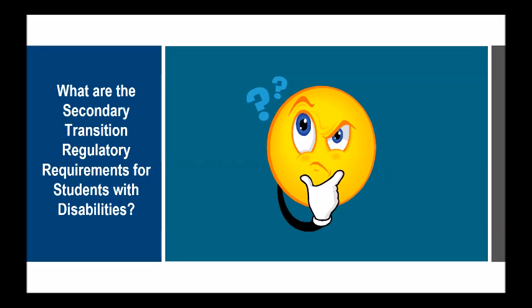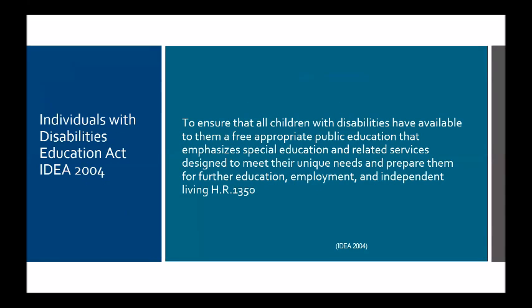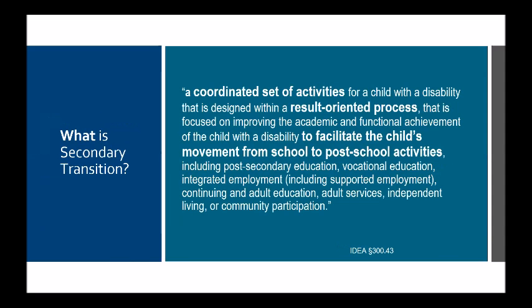So we're going to start today with what the secondary transition regulatory requirements are for students with disabilities. This really begins with the Individuals with Disabilities Education Act, or IDEA 2004. When you look at the very definition or the purpose of IDEA 2004, we are to ensure that all children with disabilities have available to them a free and appropriate public education that emphasizes special education and related services designed to meet their unique needs and prepare them for further education, employment, and independent living. So essentially, within the definition of IDEA 2004, we have an obligation to prepare students for the three areas that we write transition goals for: education, employment, and independent living.